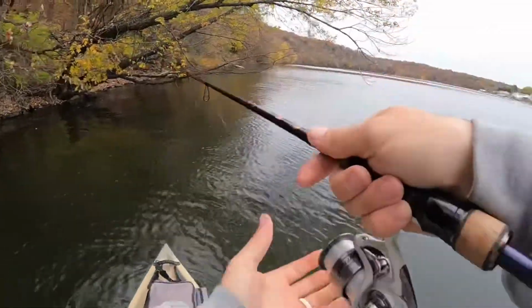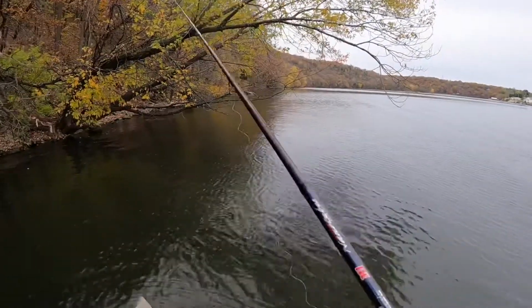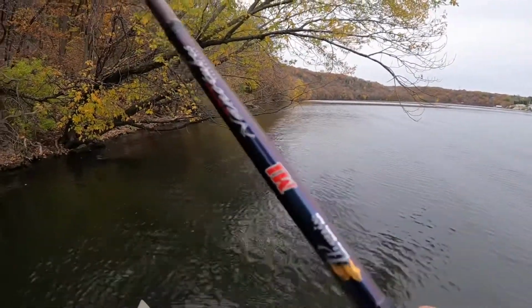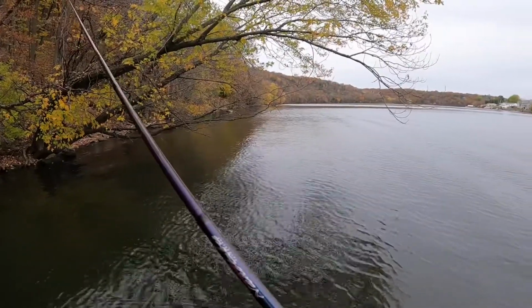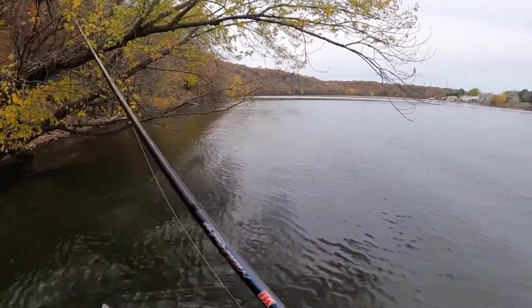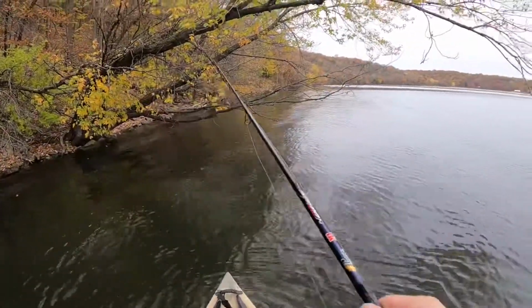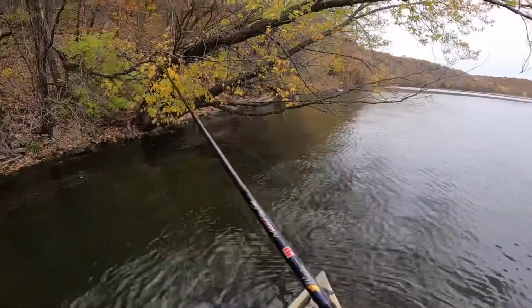I'm gonna keep on working this bank here. Looks juicy, but it's pretty shallow, and with these temperatures, as cold as they are, the water's pretty chilly at this point. So I'll give this a little bit of a go here, and if I don't get any more bites, I'll make my way to the deeper end and see what happens.